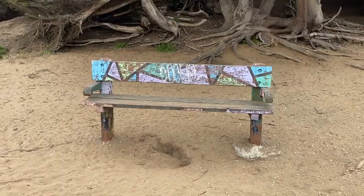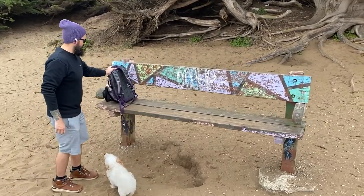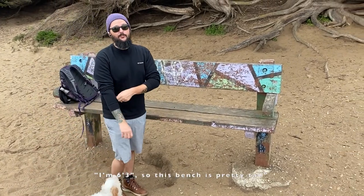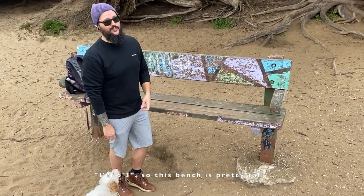Tallest bench? Tell everyone how tall you are for the record. 6'3". So this bench is pretty tall.